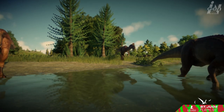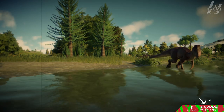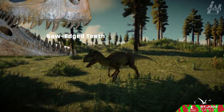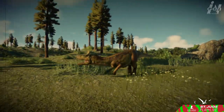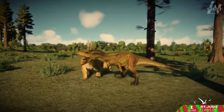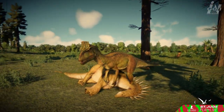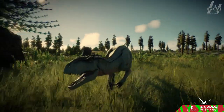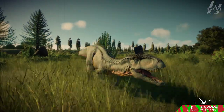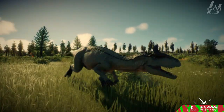Cryolophosaurus possessed a relatively short and deep skull, measuring around 25 inches, complemented by saw-edged teeth. These anatomical features were well suited for slicing through tough hides and flesh, indicating that Cryolophosaurus was an adept and efficient predator. With its formidable jaws and teeth, it likely preyed upon a range of herbivorous dinosaurs, overpowering them with ease. Additionally, Cryolophosaurus may have targeted smaller and more agile prey such as early mammals and reptiles, taking advantage of its hunting prowess and adaptability.